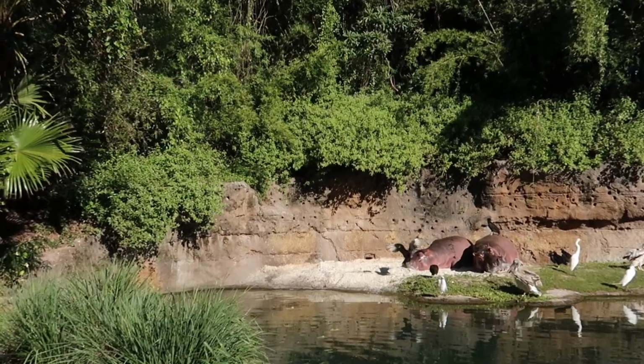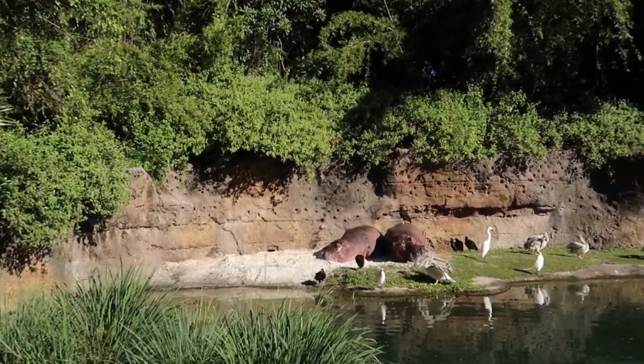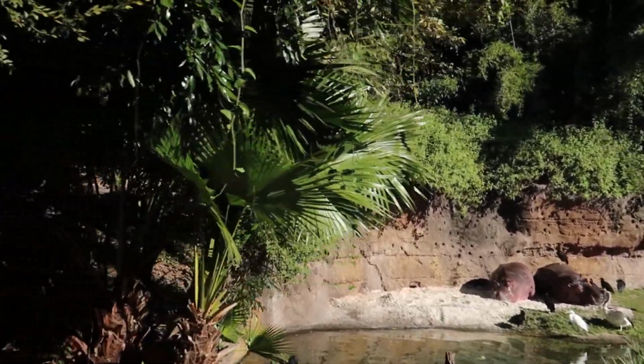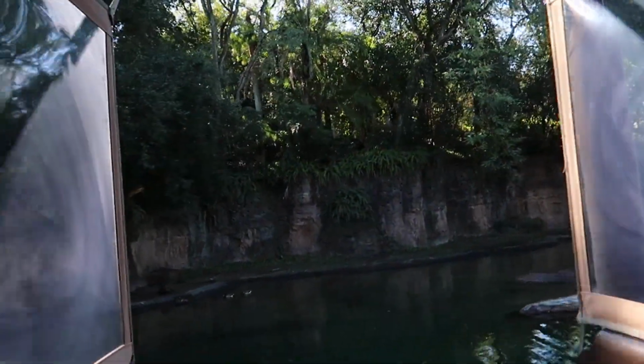They are strict herbivores. Also on the left here you can see, looks like 2 or 3 of them in the water. Now they stay in the water for most of the day when it's warmer out. That's just to prevent them from overheating. They actually hold their breath for roughly 5 to 8 minutes at a time.